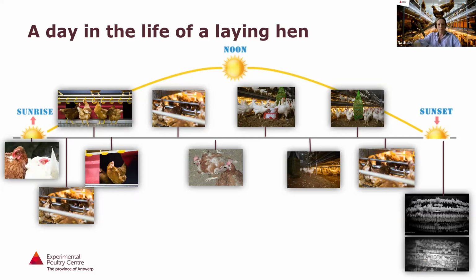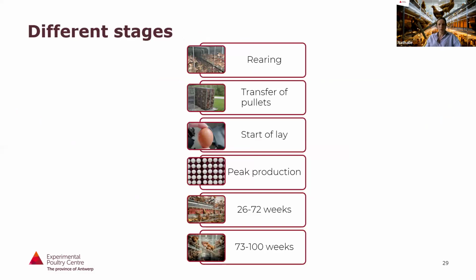Just this is important to keep in mind while we go through the different phases. So I build up the presentation in the different phases of the production cycle of a laying hen. So that starts from rearing until the later aged hens. So we go from rearing to the transfer and placement in the hen house, the start of the lay, the peak period, and then the period until 70 weeks approximately, and then until a larger age.